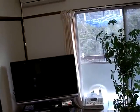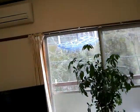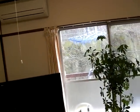When the weather gets nicer, that'll change, and I can have these windows open and get a breeze, and dry some of my clothes out on that rack. But it's just too cold and too wet right now. So where would you like to go next?